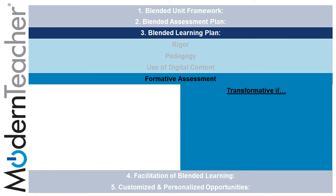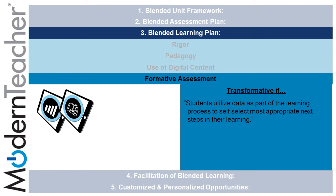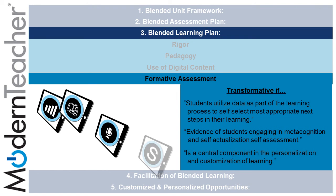The fourth and last subcomponent of blended learning plan can be transformative if students utilize data as part of the learning process to self-select the most appropriate next steps in their learning. Evidence of students engaging in metacognition and self-actualization self-assessments, and that it is a central component in the personalization and customization of learning.